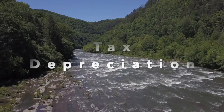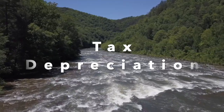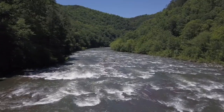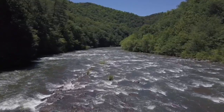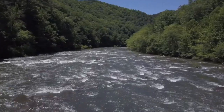Tax depreciation is a depreciation that can be listed as an expense on a tax return for a given reporting period under the applicable tax laws. It is used to reduce the amount of taxable income reported by a business. Depreciation is an accounting method of allocating the cost of a tangible or physical asset over its useful life or life expectancy. In other words, it represents how much of an asset's value has been used up.